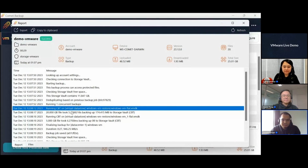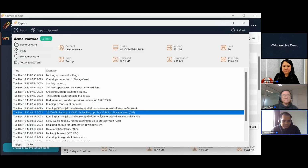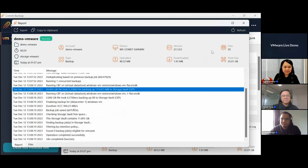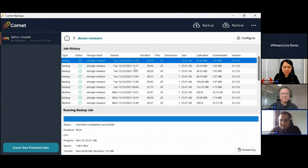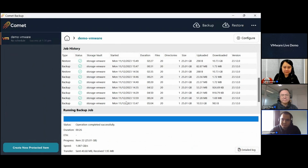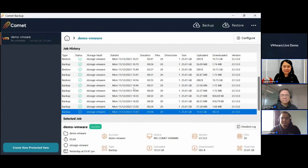And then we can see here the amount of data that has changed for that disk and how long it took. Only 174 meg has changed in this specific backup, so only that amount of data was read. It's pretty detailed. So now the last backup succeeded. It took 25 seconds versus the full backup, which took 5 minutes. Which is pretty cool.